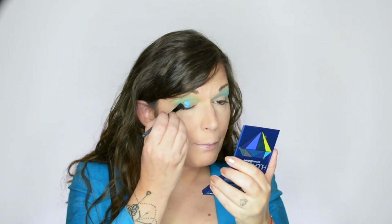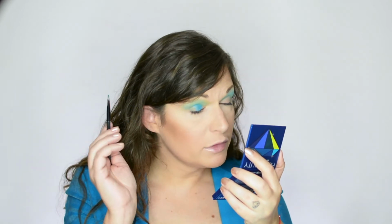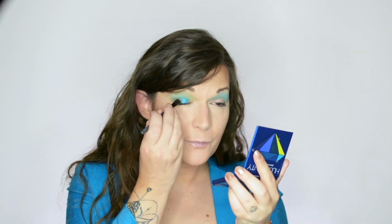Oh my days. Winner, winner, chicken dinner. It's just pretty. The pigment is there, the shine is there. The one thing isn't there. Fallout! So good job, Huda Beauty. We love good metallic shade without any fallout.